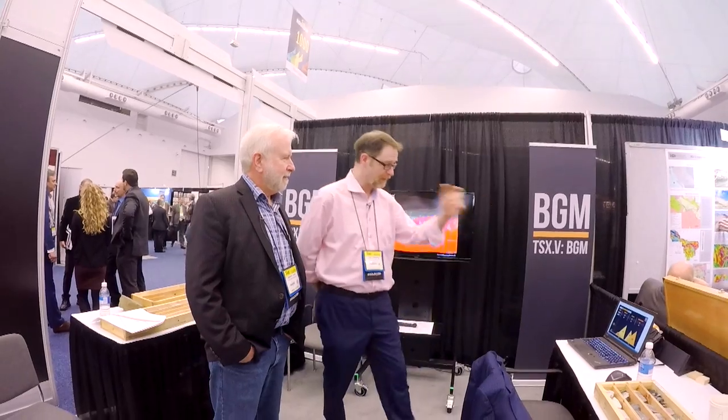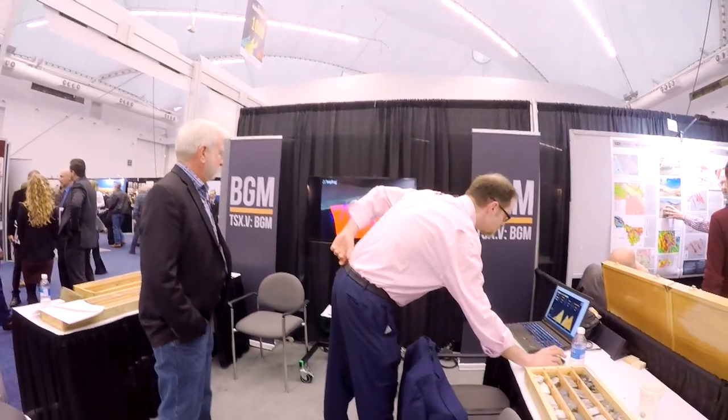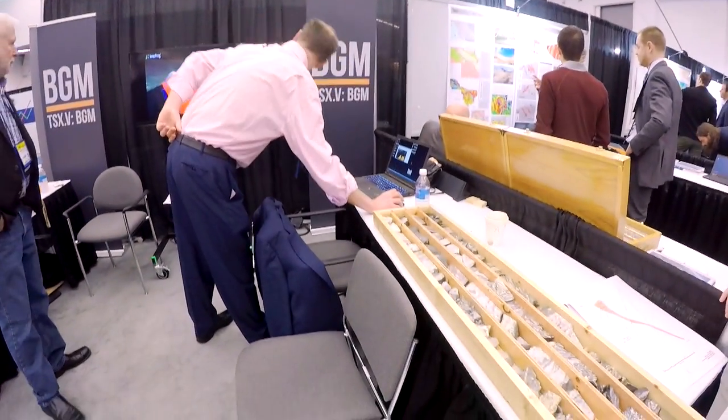Let's see the sections. Yeah, for sure. What we actually do is I have sections here for BC vein, not necessarily Cow Mountain. BC vein's getting some nice drill intersections. That's what we focused on the last 50,000 meters last year. Let's do it. By all means, let me just hook it up. I like paper better, but this is good.